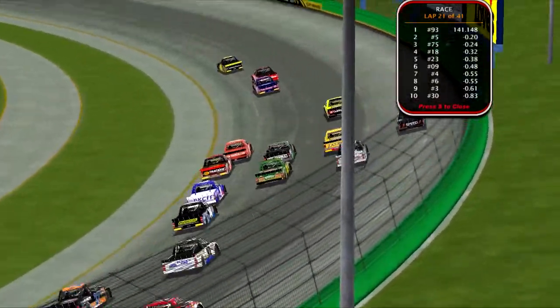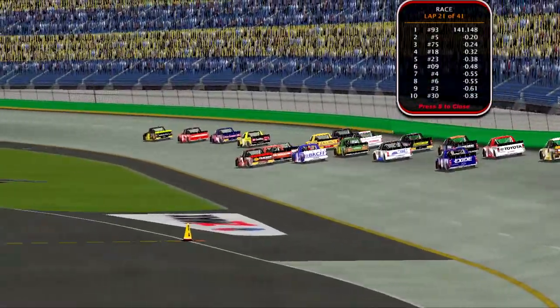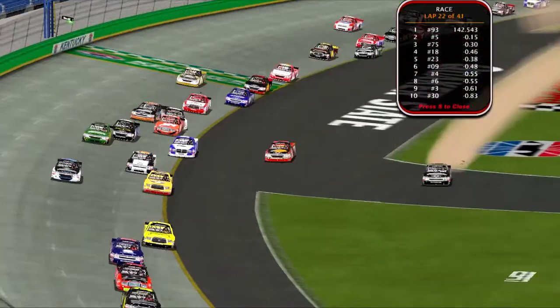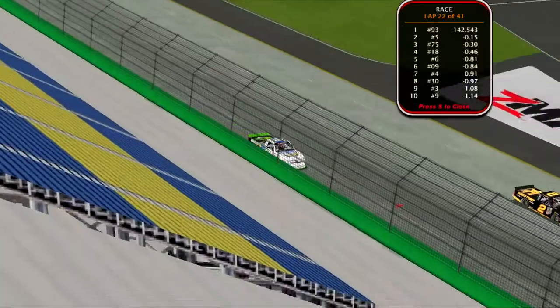Oh, Young, boy, he's sliding up. I don't think this is going to work, boys. They're going five wide down the front stretch. This isn't going to work. Five wide, this could be, oh, there's a wreck. Oh, there they go. Big crash in the back wall. It goes to the 92, only the 92 involved.